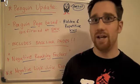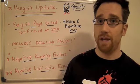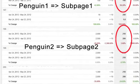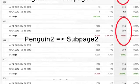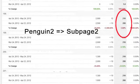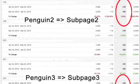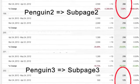So we can look at the data here, and we can see that Penguin pages are offering negative page rank. On April 24th, when Penguin hit, I had 3 Penguin sites that were hit very badly. And they linked out to subpages on another site. Now this other site wasn't hit by Penguin at all, and the rankings and impressions basically stayed the same, except with these 3 subpages, which all decreased their ranking. The first one that scrolled by was 38%, this second one is 4%, and this final one lost some spots as well. So once again, these subpages had no on-page problems, and these Penguin sites were their only link, which is why they rank so low.